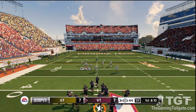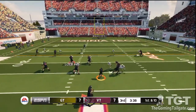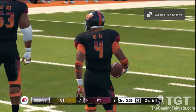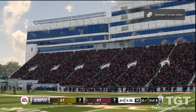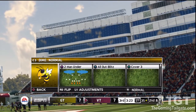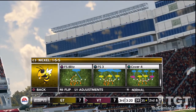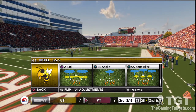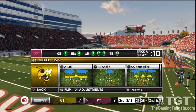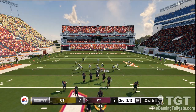First and 10, ball on 34. They bring him down in the backfield. That's a loss of 1 yard on the play. That'll bring up second and 11. From the 35-yard line, it's second down. Let's go, D.